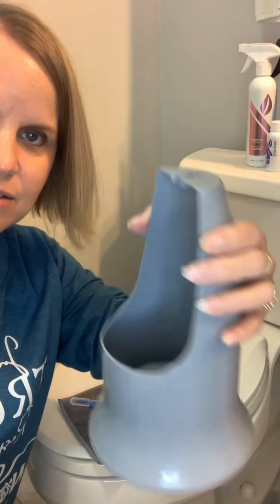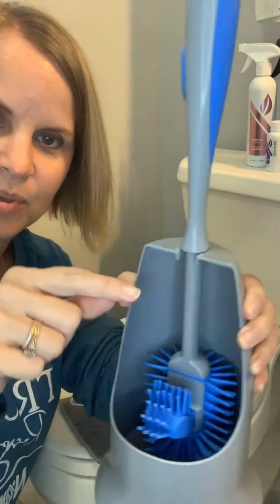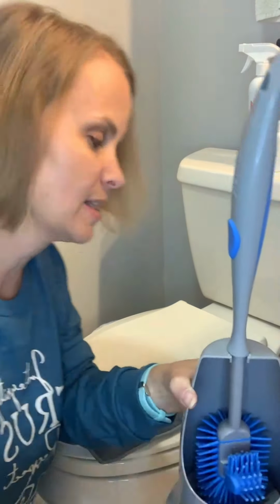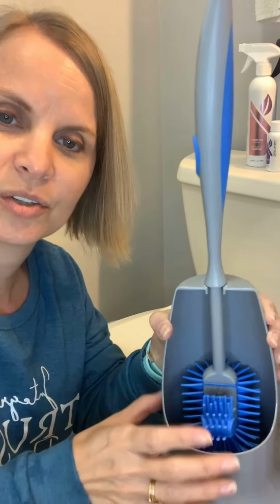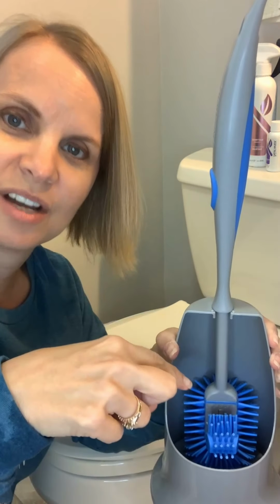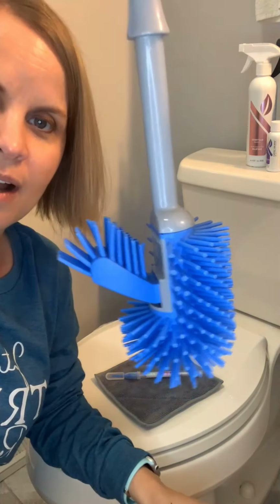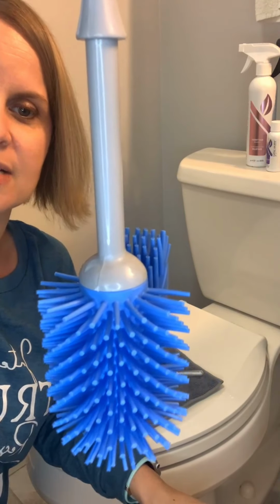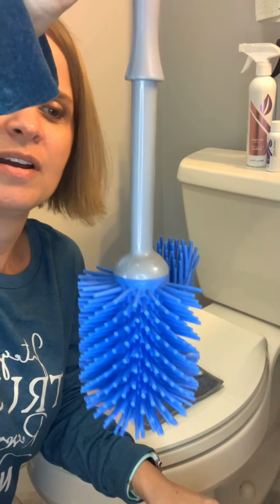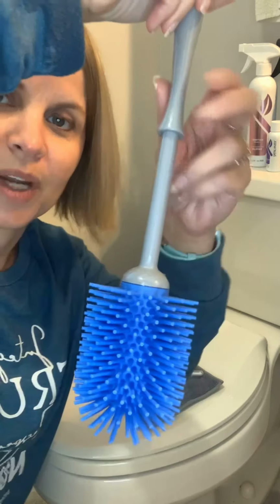Okay, this comes together as a set, and the handle rests up here, so this actually hangs a little bit. There's a little space in the bottom, so if there is any water that lands on this or comes out of this after you're done scrubbing, it collects in the bottom and the brush itself is not sitting down in it. It is 100% silicone all the way around, which is really nice, plastic and silicone, so that you don't have the ability for bacteria to grow on this nearly as easily as a regular toilet brush.